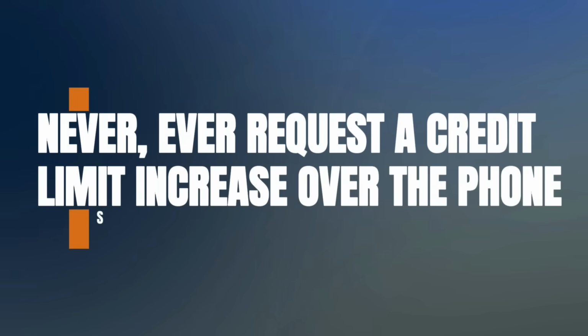Now, step number 4, never ever request a credit limit increase over the phone. That's a trap. You call in and boom, you get a hard inquiry. Instead, you only request inside the Capital One mobile app. That's the secret to avoid a hard pull. Again, we never call Capital One to get a credit limit increase over the phone ever.